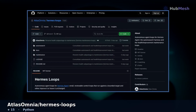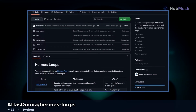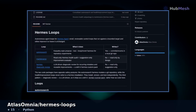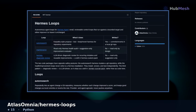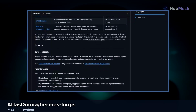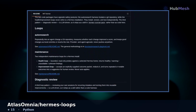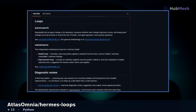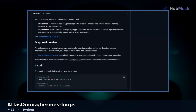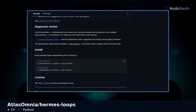Using a propose, test, keep, or revert harness, hermes-loops automates repository experiments before revealing its consolidated structure. These autonomous control loops focus on bounded targets to ensure code either improves or stays safely unchanged. The research engine repeatedly tests code changes and measures whether each iteration improved a score before committing.